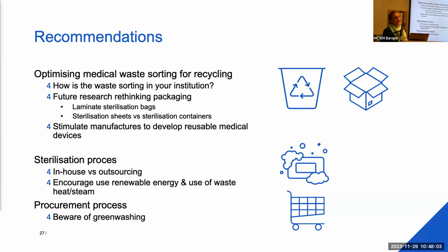When you look at the sterilization process, it would be good that hospitals also look at nearby industries that have waste heat to reuse and to not let energy go. So it's also important that we are aware of greenwashing, because procurement people are sometimes thinking that bio-based plastics are a better solution, and mostly they're not. I would give the floor to Catherine.